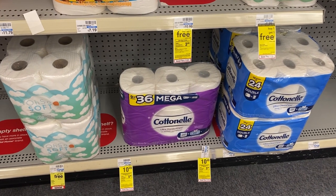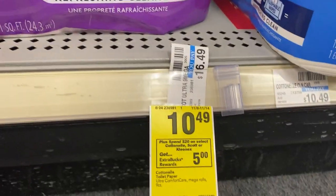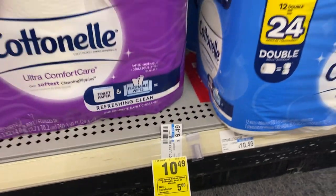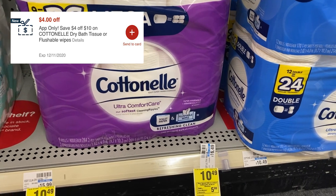All right, one deal that I want to show you guys that I can't do because they only have one left in stock at my store, the Cottonelle toilet paper. It's the 18 pack or the 9 mega pack. They're priced at $10.49, spend $20, get back a $5 extra buck, and we had an app only digital pop up on the CVS app for $4 off when you spend $10.